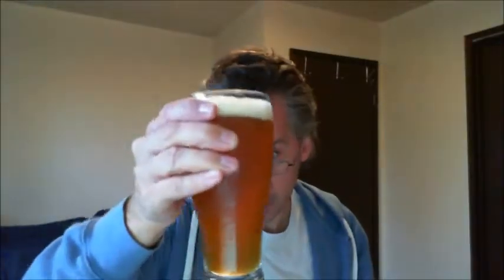Now we'll take a look at this. A nice big foamy white head. And yeah, that's a fair bit of hops in that. That's very floral, a little bit grassy, and definitely some citrus in there. Grapefruit. Now this is pretty much what you expect from a West Coast IPA. Of course, it's made in Ontario. But let's give it a shot.